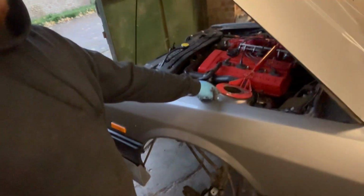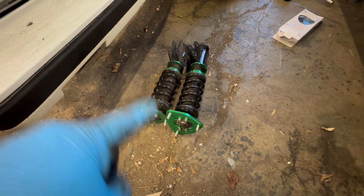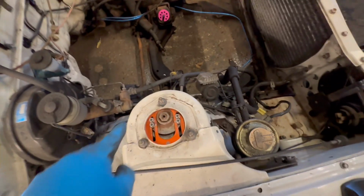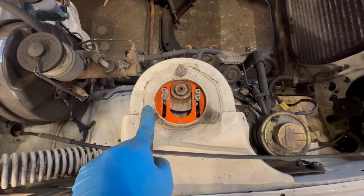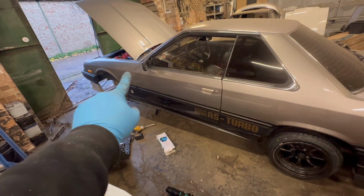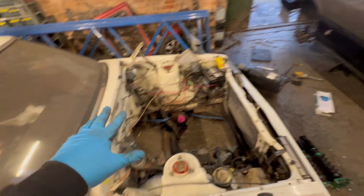This Skyline here, luckily for us, the stud pattern of the strut top here is exactly the same as an S13. So yeah, we get to use the camber adjustable top mounts that come with these S13 HSDs. On this car, the holes were M8 and we've drilled them out to M10, so that's the only difference on that one. This one doesn't even require any drilling at all. So yeah, it's like same but different.